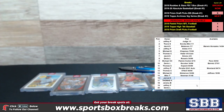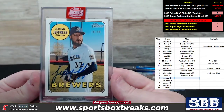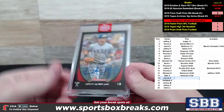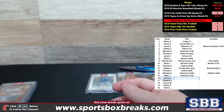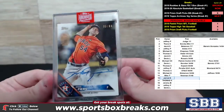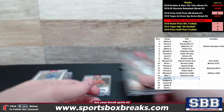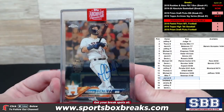All right, Jared's up next, but Jason is going to choose for Jared, I believe. Yeah, sure thing. So you got the Jeffress at 99. You got the Mitch Moreland, 64 out of 74. Bowman. Franklin Barreto, 27 out of 61. Mike Fears, 65 out of 94. And the Gonzalez is 14 out of 84.